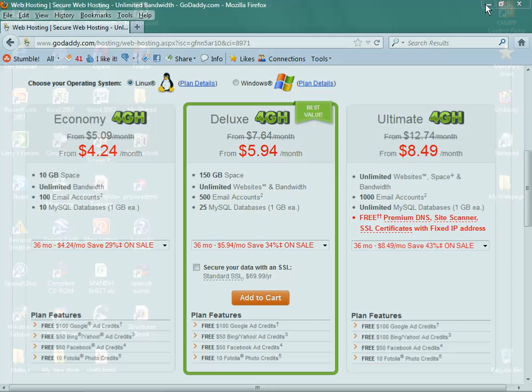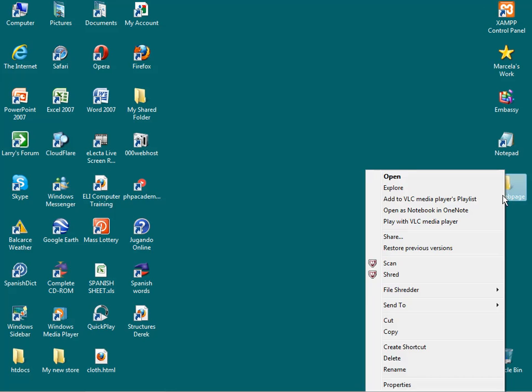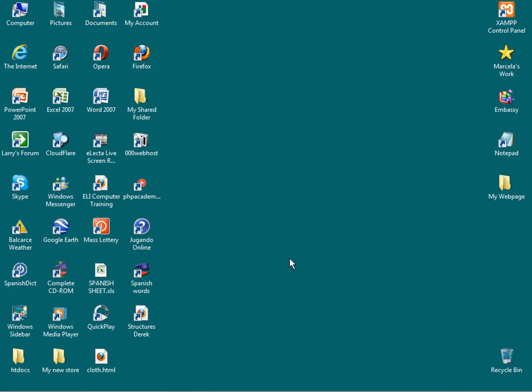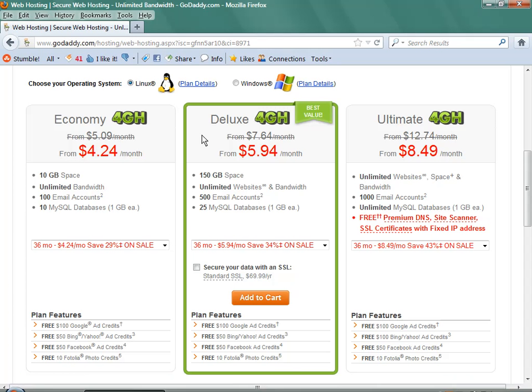Like if you go to my web page, come down to properties, and it tells you size on disk, 164K. Now that's a really small web page. This could very easily be a 168 meg file, which is 168 million bytes. It could actually be 1 gig, a billion bytes. So that's the size of your files, and every time someone requests your web page, those files have to be sent to their computer. So that's what they're talking about, bandwidth.